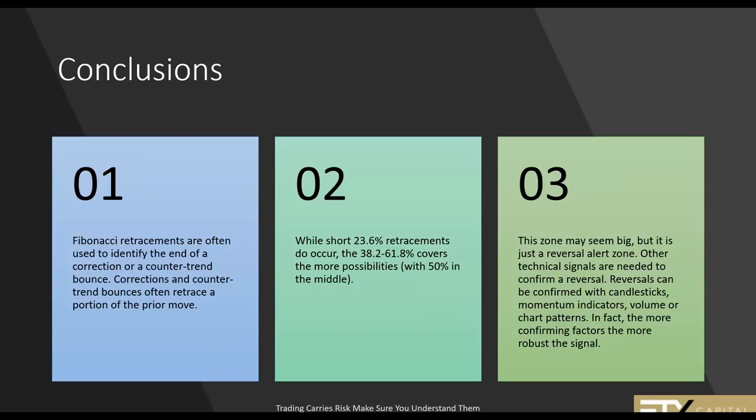On that note, I hope I gave you some general information about Fibonacci's. They are well worth learning about, well worth practicing, and the more you use them, the more you'll see how price reacts to them. Once you have these significant levels, you don't have to trade them. Just start putting them on your charts and see what happens when price touches those levels. You'll start to see this visually, because it's a visual portrayal.